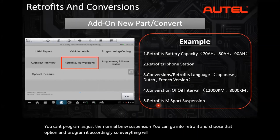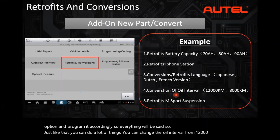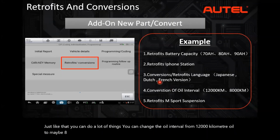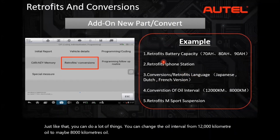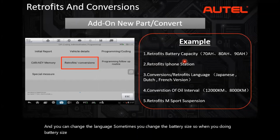And just like that, you can do a lot of things. You can change the oil interval from 12,000 kilometers to maybe 8,000 kilometers. And you can change the language. Sometimes you change the battery size. When you're doing a battery size change, in the retrofits option you have the option to choose which battery size you want.